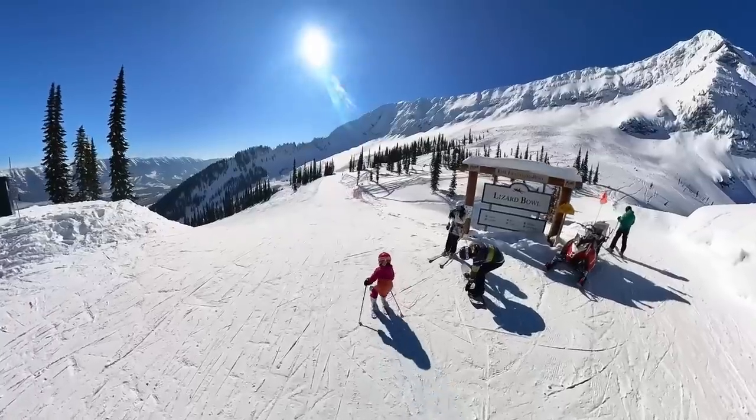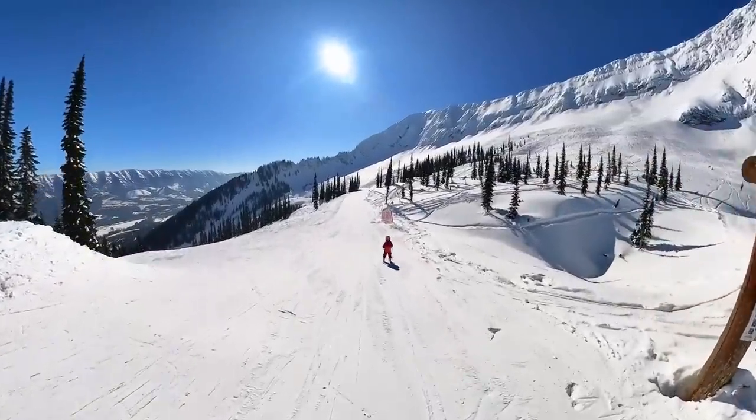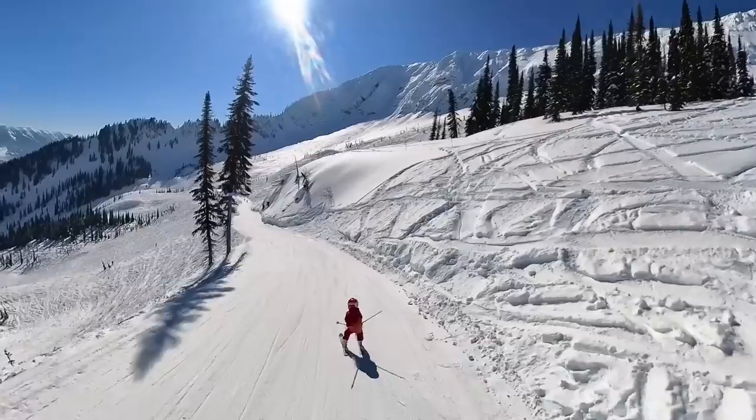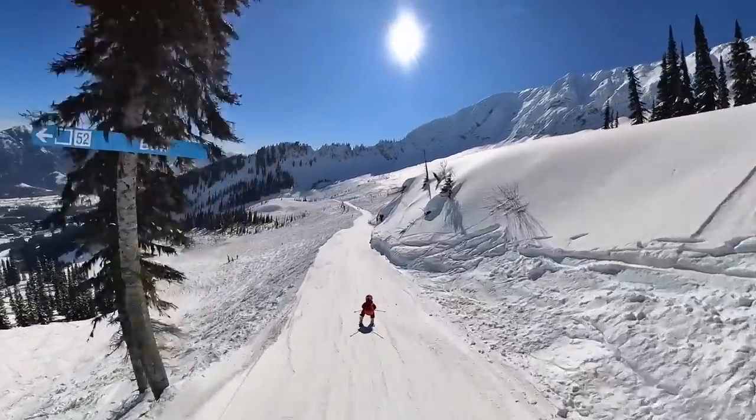No, first time. This is the top of Lizard Bowl. And here's Adia going out the Lizard High Traverse. There are 5 bowls here at Fernie Alpine Resort. And there's just something pretty magnificent skiing below the Lizard Headwall.